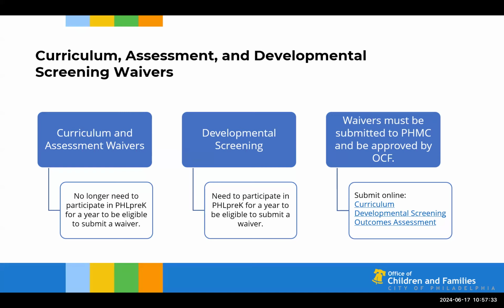Curriculum and assessment waivers: providers no longer need to participate in PHL Pre-K for a year in order to be eligible to submit a waiver. This change happened last year, so it's the same thing. As far as developmental screening, though, you need to participate in PHL Pre-K for a year in order to be eligible to submit a waiver for developmental screening.